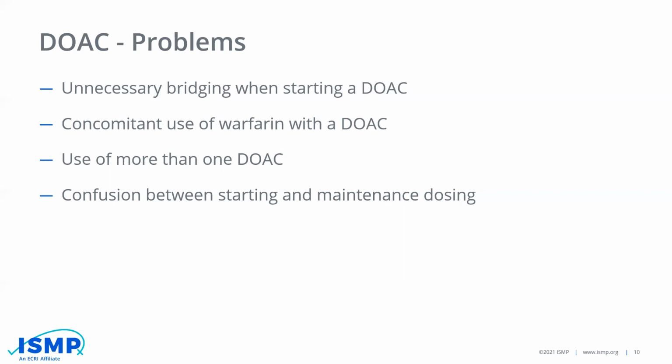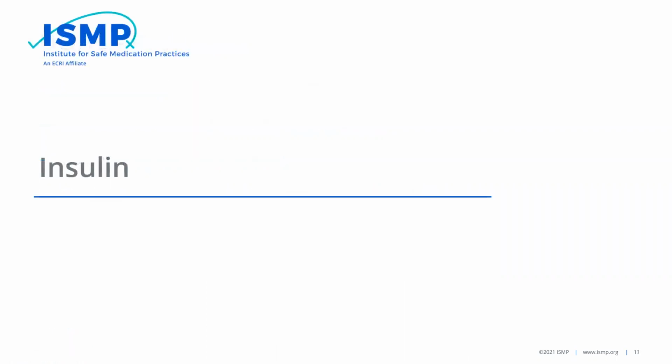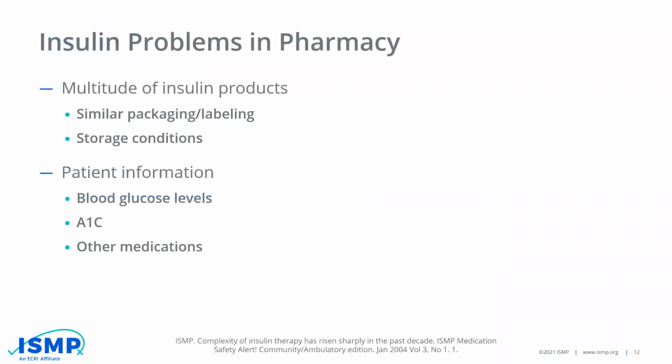So a lot of issues, great products with the packs to help people know what to take when, but we also need to understand what can go wrong at the patient's end as well. Next slide, please. Moving on to insulin, so we'll go to the next slide here. And so the next slide, we'll talk about problems in the pharmacy.